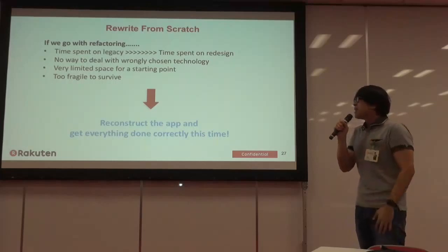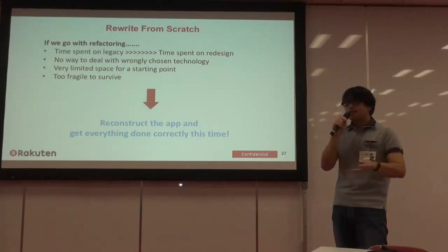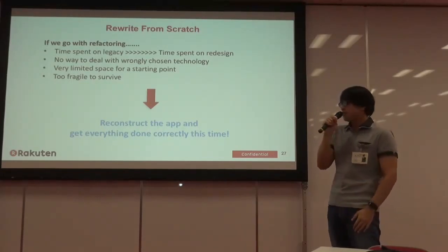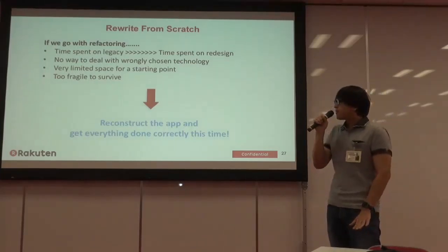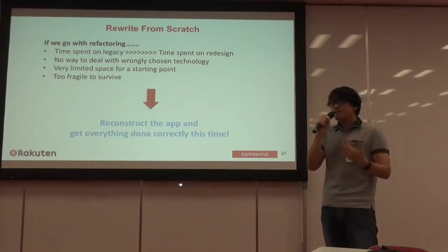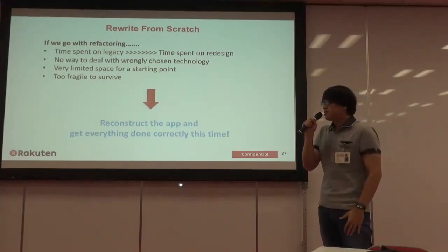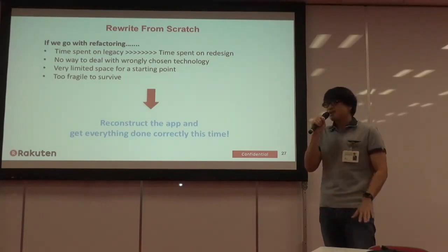So we have to decode the legacy code, which will cost us much more time than just redesigning everything from scratch based on the I/O. The second thing is, there are some wrongly chosen technologies still sitting at the bottom of the architecture. So no matter how hard we try, we still have to work with the bad design interface, which prevents us from writing really good code. The third thing is, the code base hasn't been maintained for a long time, so it left us very little space to find a safe starting point for a refactor. So as a conclusion, we think the code base is just too fragile to survive refactoring, so we decided to reconstruct everything and get everything done correctly this time.